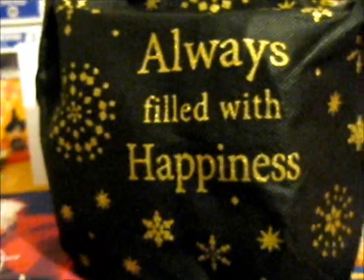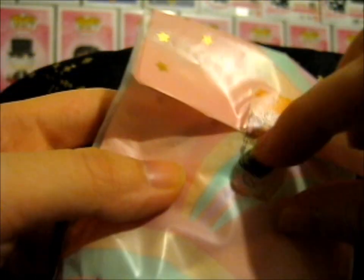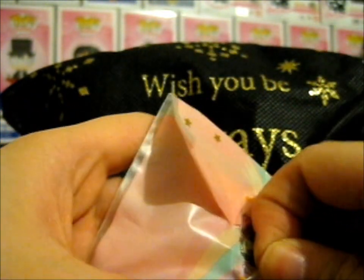Okay, so I'll just leave it like that. So let's see. So we're gonna open the bow. So one of those drawstring type of bags. Cool. Definitely keeping this, reusing it, whatever. Okay, so first up, we got this little bag. It's a little Sakura washi tape stick or thing.